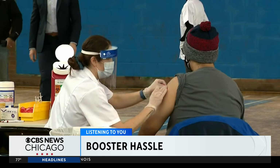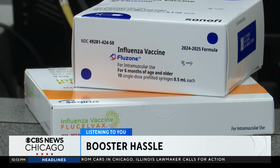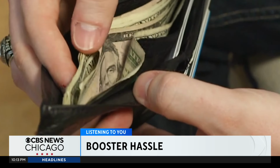But this time, he said that he could give us the flu vaccine, but that the COVID vaccine wasn't covered, which I just assumed was a mistake. And so he rechecked and he said, nope, the flu vaccine's covered, the COVID vaccine isn't. The out-of-pocket cost, more than $100. You might run into the same issue if you're not prepared.